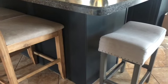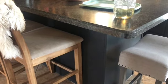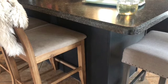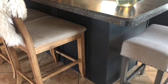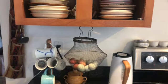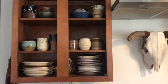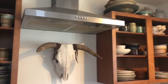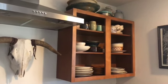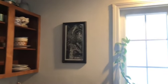And then we have not done our counters or the tile yet. So the counters are still black, but they will be a white, and there will probably be a white tile. And then you can see there are elements that I just worked with: the wooden open shelving, white walls, the vintage rugs. I got a couple of vintage rugs off of eBay. Beautiful pottery, just a very neutral kind of landscape in the kitchen. So we're slowly working our way towards having this finished.